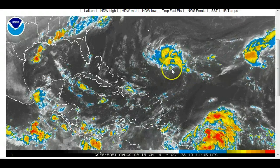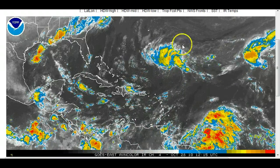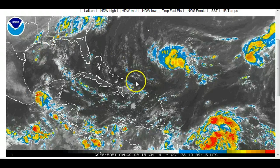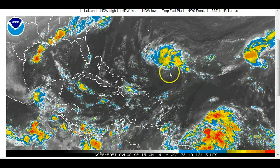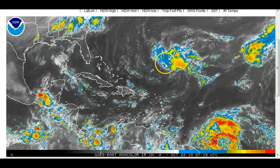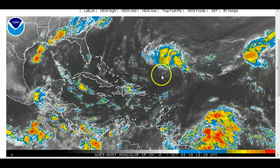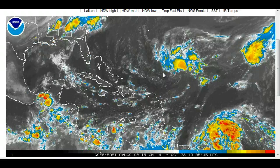And then our next system here, you look at this one, you're like, wow, look at this guy out here. This is Invest 92L. And this one's more subtropical in nature. It's kind of attached, interacting with an upper level low in here. Starting to get an area of low pressure involved with it as well. So upper low combined with the area of low pressure. This is more subtropical in nature. This one could get pretty close to Bermuda in the next couple days.